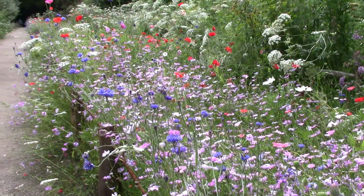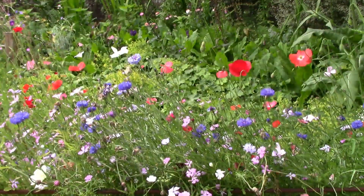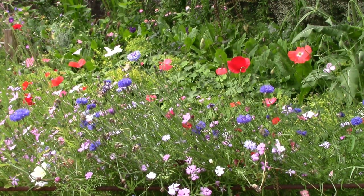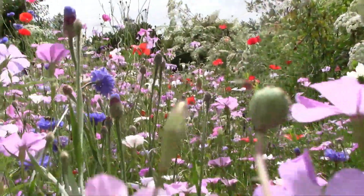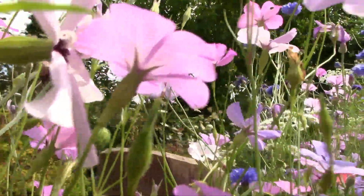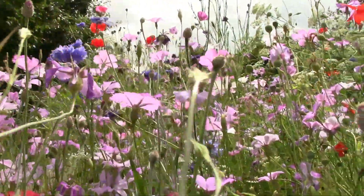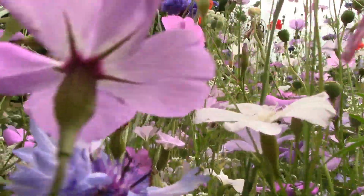The wildflower meadow is, of course, joyous. There's something about a stretch or a field of wildflowers, a riot of colour dancing in the breeze, something that unlocks the inner child in us all. I challenge anyone to look at a wildflower meadow in full bloom and not smile.